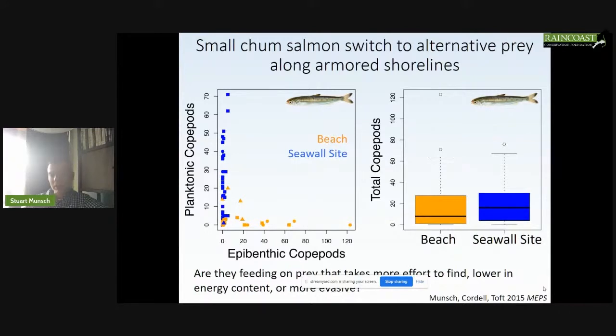The panel on the right shows that there's a little bit of nuance in this finding. You're not starving these fish by modifying the shoreline. They're still going to eat the same amount of food, but we think that the food is less nutritious.